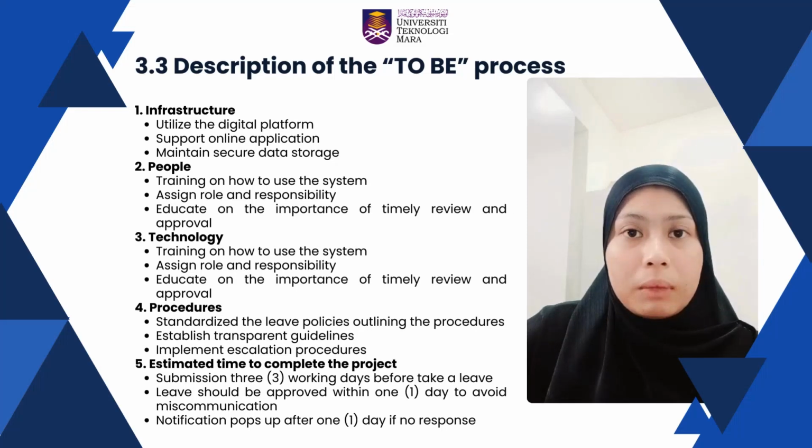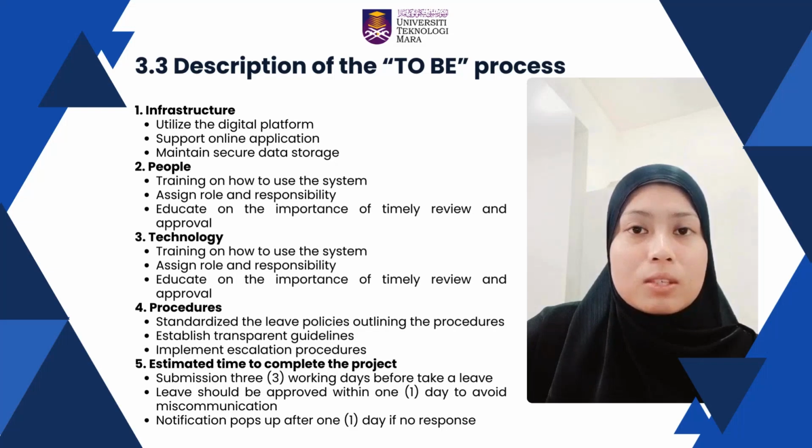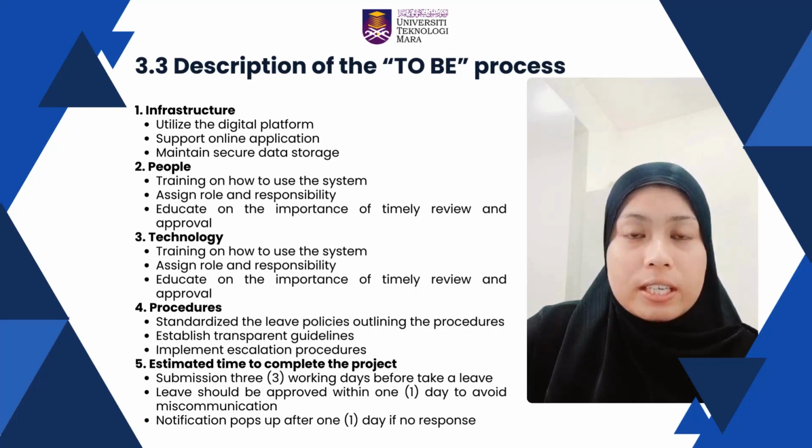Regarding people, employees will be trained on using the leave application management system efficiently, and clear roles and responsibilities will be assigned within the leave approval hierarchy. Managers and supervisors will also be educated on the importance of timely review and approval of leave requests. The technology aspects will involve training employees on using the leave management system, assigning clear roles and responsibilities within the leave approval hierarchy, and educating managers and supervisors on the importance of timely review and approval of leave requests.